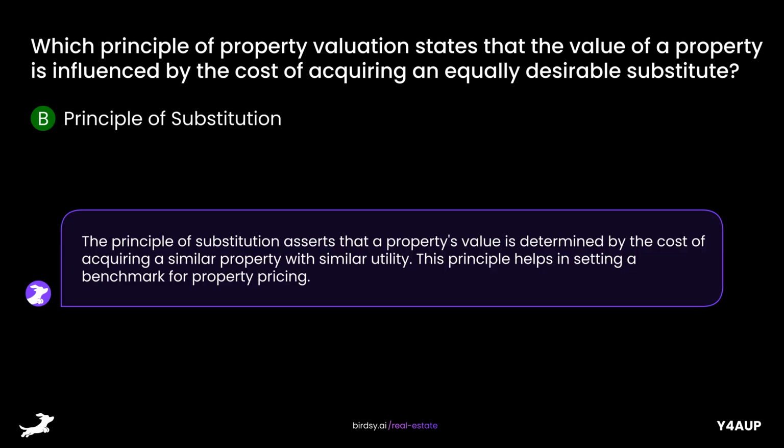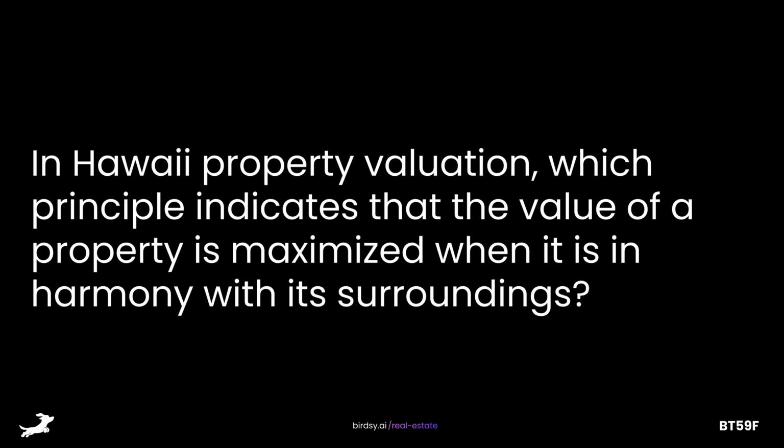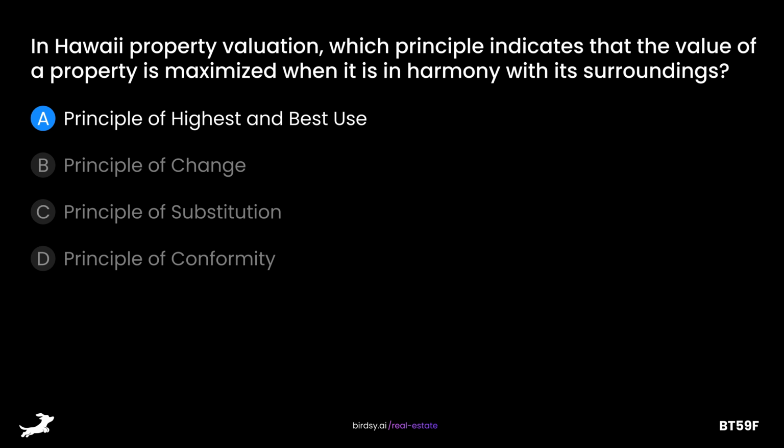The principle of substitution asserts that a property's value is determined by the cost of acquiring a similar property with similar utility. This principle helps in setting a benchmark for property pricing. In Hawaii property valuation, which principle indicates that the value of a property is maximized when it is in harmony with its surroundings? Is it A, principle of highest and best use? B, principle of change? C, principle of substitution? Or D, principle of conformity? The answer is D, principle of conformity.